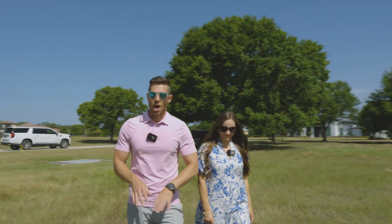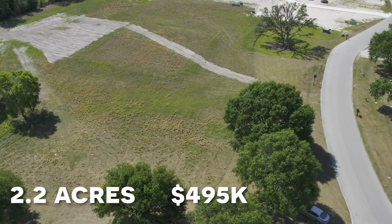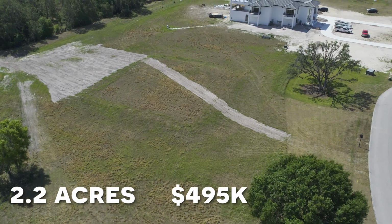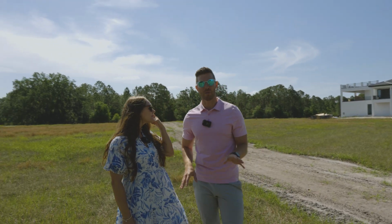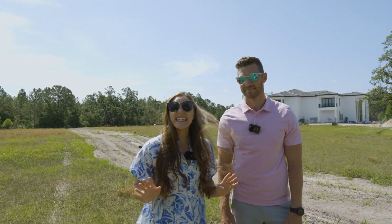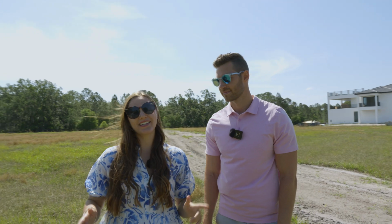So here we are standing on the latest lot that was sold here in Stonelake Ranch. This is a 2.2 acre lot listed at $495,000, went under contract in 2 days. Now we're seeing a lot of demand for land in this community because people want to come here and build their dream homes. So the developer has sold all of their lots in here, but what we have seen is usually a handful of private individuals every year will sell their lots here in Stonelake Ranch.